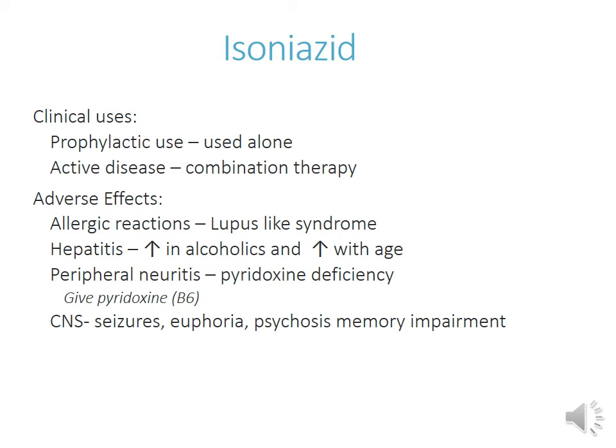You can see a lupus-like syndrome, especially in patients who are slow acetylators, right? Because they're not metabolizing as quickly, so they're going to build up in levels. The other thing you can see with isoniazid is actually hepatotoxicity. So especially if you have patients who have hepatic injury, say they're alcoholics or they have advanced age, it's going to lead them to having more hepatotoxicity occurring in hepatitis.